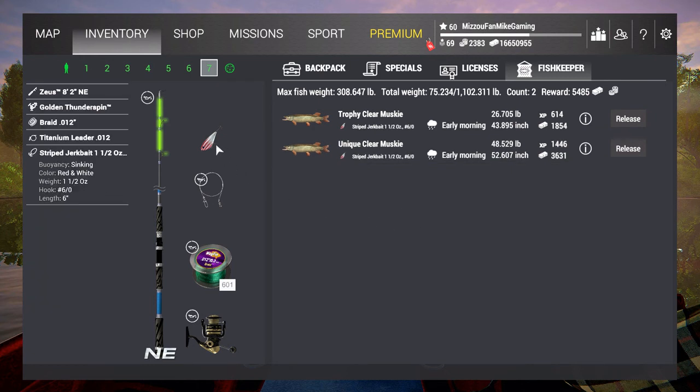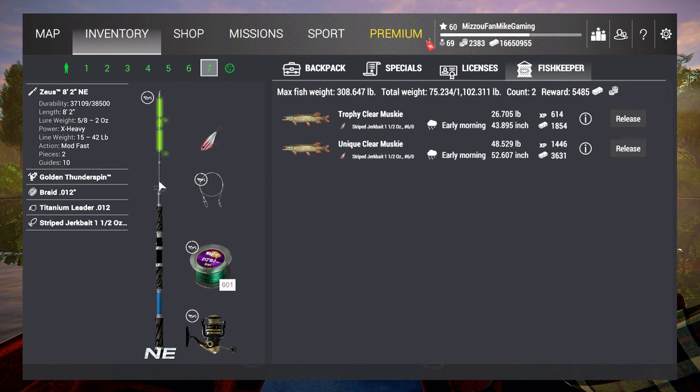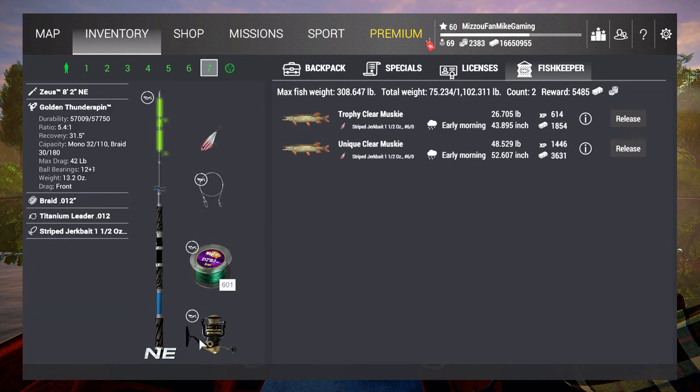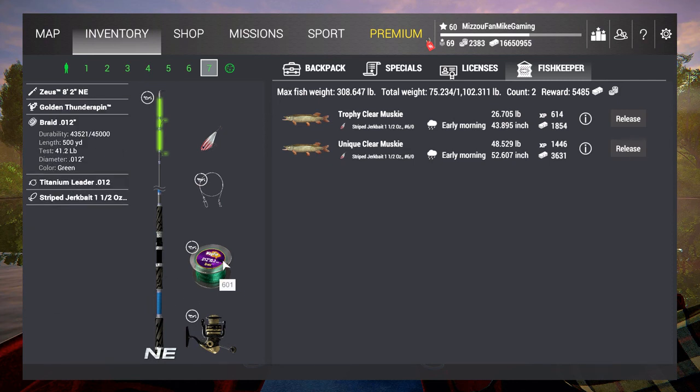The lure we're using right now, and we'll be doing some other jerk baits and such, is the striped jerk bait, 1.5 ounce, number 6 odd hook. We are using a Zeus 82NE, 42 pound max, with a golden thunder spin that's a 42 pound max, with braided .012, which is 41.2 pound test braid, with a titanium leader that's 41 pounds.